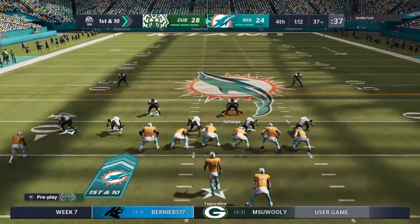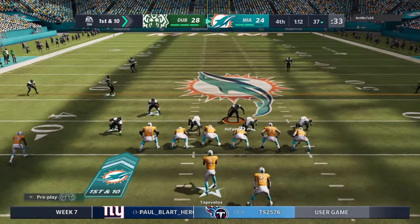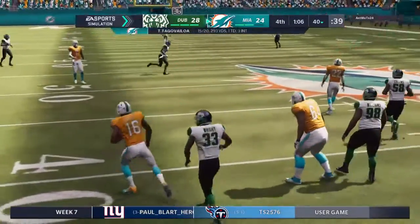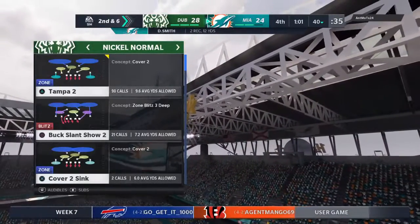Line of scrimmage, the 37 on first and 10. Let's go, Mike 50. Now a play fake. Here's Tagovailoa. Quick hitter here. It's complete, and he'll bring it up right to the 40-yard line. They'll contain him to just 4.